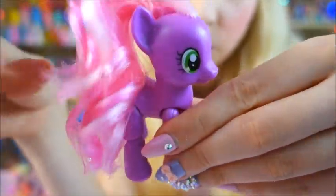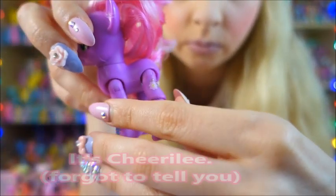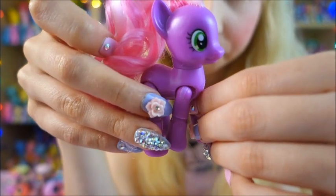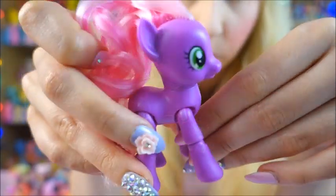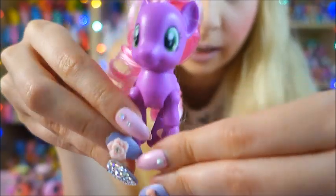I just gave her some loose curls, and she's from 2016, so shortly before they went into the reboot ponies, and yeah, from the Explore Equestria line, second wave. Nice. Why not? It's my first articulated G4 pony.